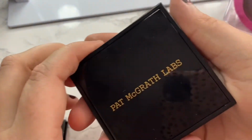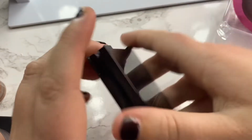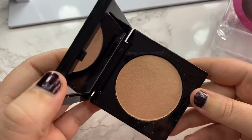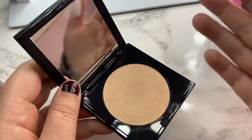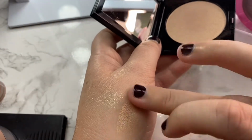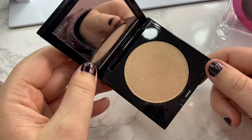Ooh. The next one is from Pat McGrath Labs in the shade Golden Nectar. This is actually new to my collection. My friend Taylor, we do a wish list swap, and she had ordered this and it didn't work for her, so she just tossed it in my box. So generous. And I used it the other day, and this swatch doesn't even do it justice. The way it reflects on the cheek is just stunning.